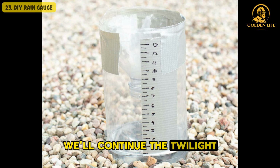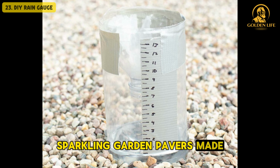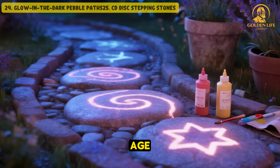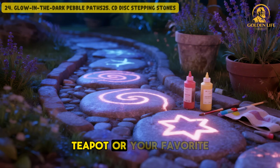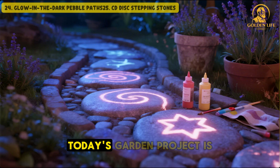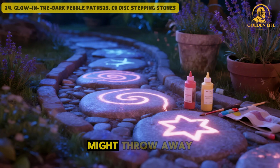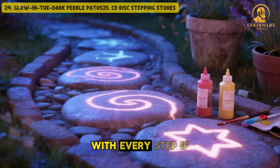Next, we'll continue the twilight beauty with CD disc stepping stones, sparkling garden pavers made from old discs and a bit of plaster, giving your garden path both color and shimmer. Some things, when they age, don't fade, they shimmer, like a beloved silver teapot, or your favorite ring warmed by years of touch. Today's garden project is a celebration of that same kind of beauty. CD disc stepping stones made from what others might throw away and transformed into something that catches the light with every step.